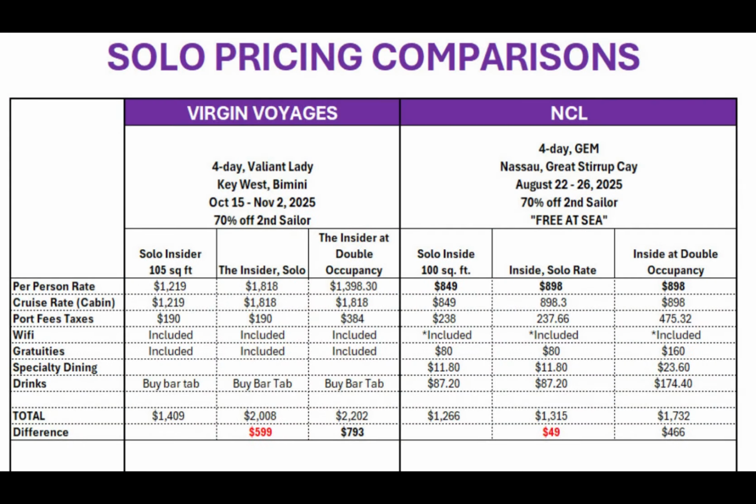Now, what's the price of the cabin for 2 people that's staying in that cabin? Well, we're just going to cut right to the chase. They are paying $466 more because they're paying double the price of the gratuities on the specialty dining and the drinks and the port fees and taxes. So let's put this all together, and I put a spreadsheet together, and I hope it's not overwhelming, but I think it's easier to see the differences when everything is side by side.